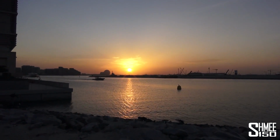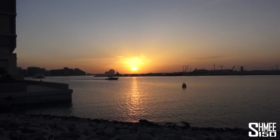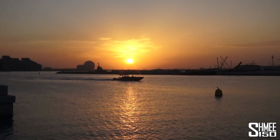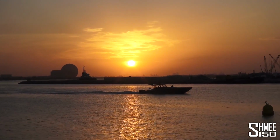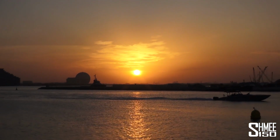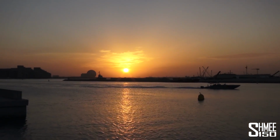Wow, look at the colour of the sun setting here. This is so, so beautiful right now. The boat's sailing through. This is no filter, guys. This is the colour of the sky over there. Deep orange through to bright yellow.